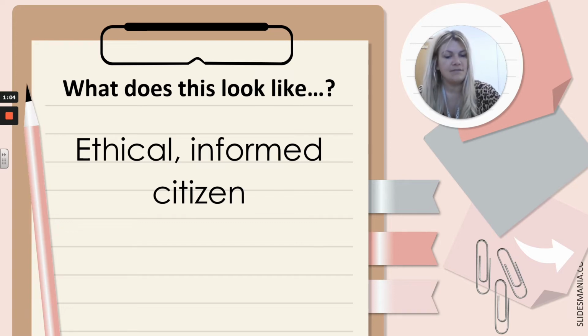I wonder what types of things you came up with. And as I said, the words ethical and informed are quite tricky words. An ethical, informed citizen is starting to think about making choices based on information that you have been given. So if you're informed about something and you need to make a choice, you find out lots of bits of information to help you make that choice. It might also be about managing risk and thinking about things that you might need to do to help you avoid that risk or to minimize that risk.